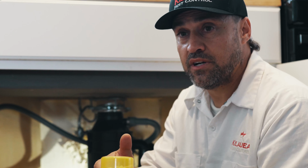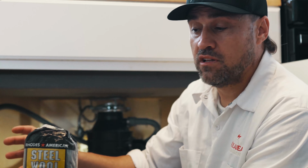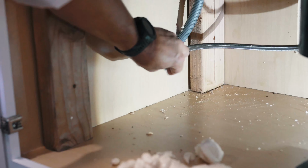However, if you just put this in, the rodents will chew back through it, so you need to add some type of material that they don't like. The material that we prefer to use is actually steel wool. So when we find a hole, we will push steel wool through it first, and then we will fill that hole with the gap filler, right?